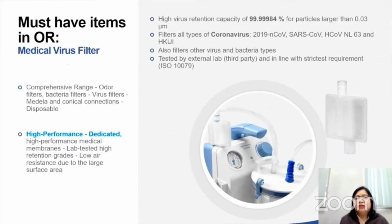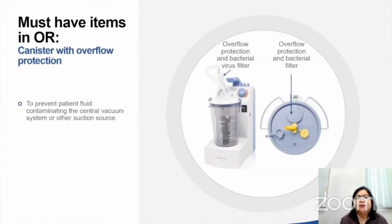A medical virus filter is nothing more than a virus filter that is attached to this. This is it. That's the filter. And it's attached to the suction machine so that the virus retention inside that filter is very high at 99.99984 percent, and it filters all types of coronavirus. So it makes everything safe. Your manong or your institutional worker, the janitor who cleans your suction machines, is not exposed because the viruses are trapped in the filters. They're high performance and very dedicated, and it can make everybody much safer in the operating room and in the ICU.